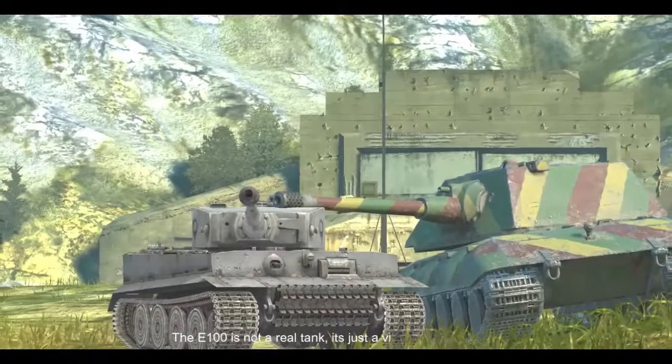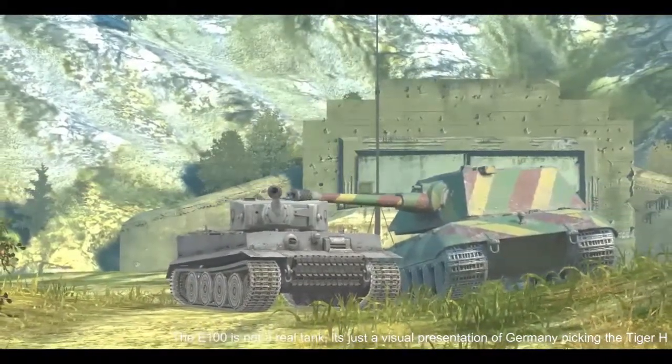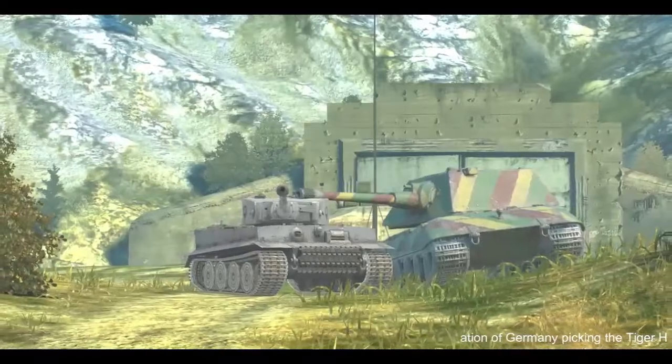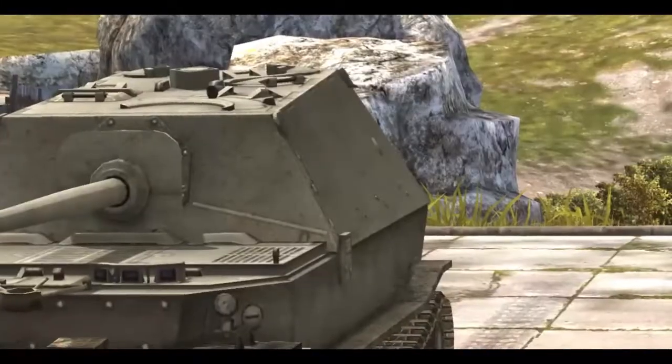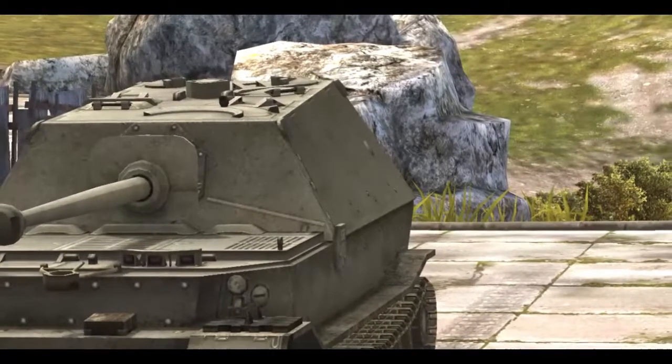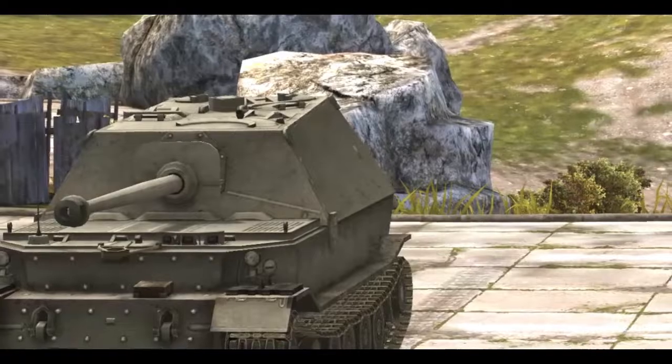And the trials ended in the Tiger H's favor. It was proven to be superior and less complicated than its rival. After that, the production of the Tiger P ended and it was later converted into a series of tank destroyers, recovery vehicles, and command tanks with the name of its creator, Ferdinand.